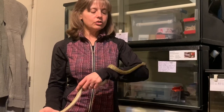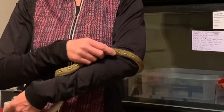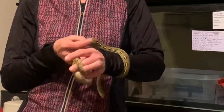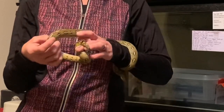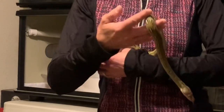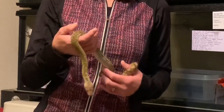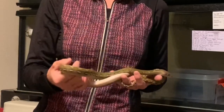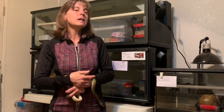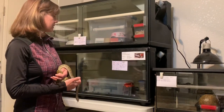TC has since shed, and so he may look a little brighter than he did in the footage I got a couple weeks ago. He did give me another complete shed. Eye caps, and the shed was complete from head to tail. I accidentally ripped the head of the shed off when I was taking it out of the enclosure, but it was a complete shed all in one piece. I'm really happy about that, and I think a lot of that has to do with the fact that he spends so much time either in his water swimming or in his humidity boxes.